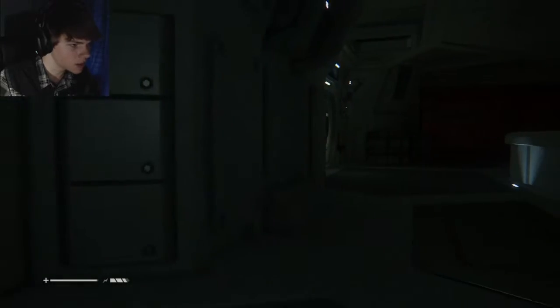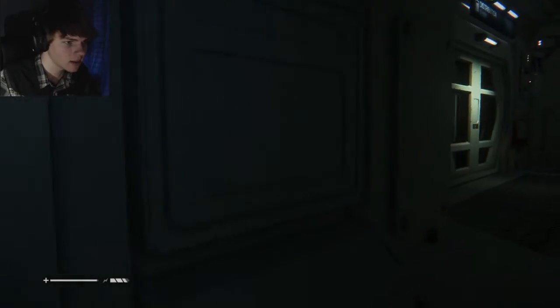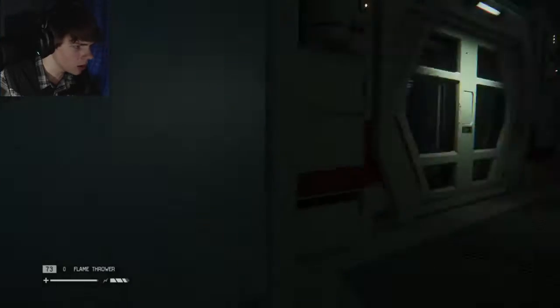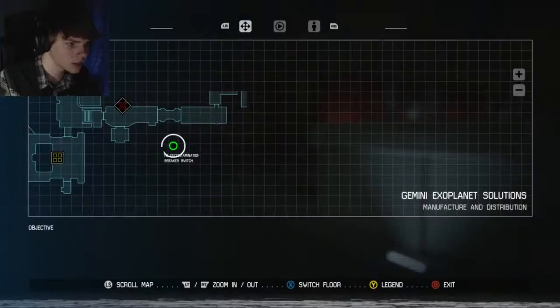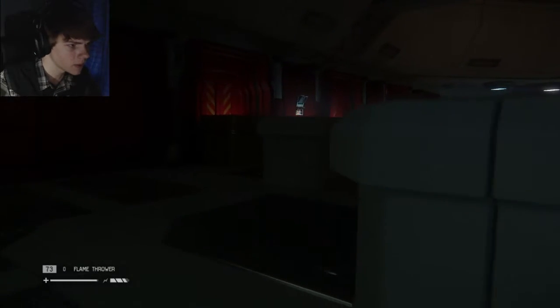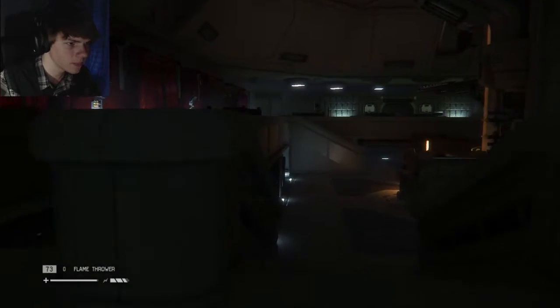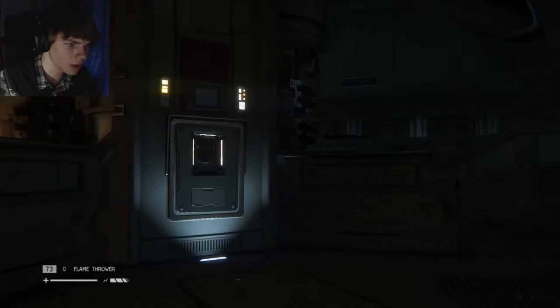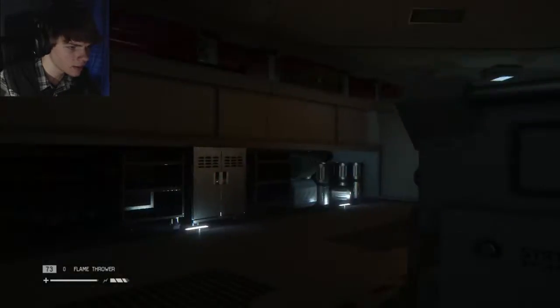So that door appears to be locked, it is. And I believe the map says we need to go this way. No, we need to go this way. So we need to loop around, actually. Did these guys turn back on, though? I don't know what that means. Low fuel, blah, blah, blah.